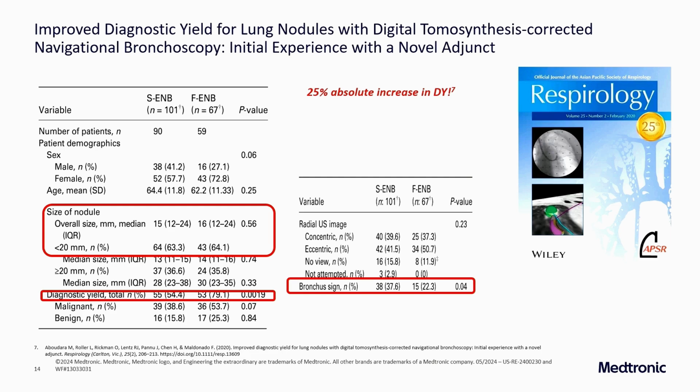We looked at the diagnostic yield, and the diagnostic yield went from 55%, which is terrible, not great, to 79%. That's an effect size that you never see in medicine. We're really excited about this.